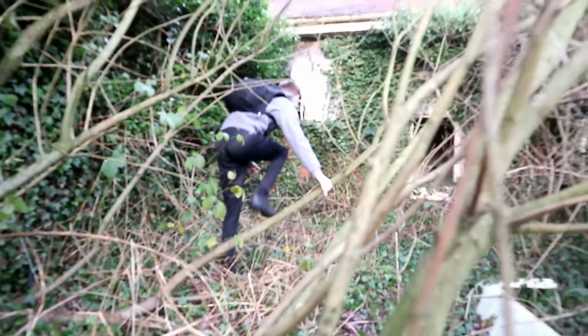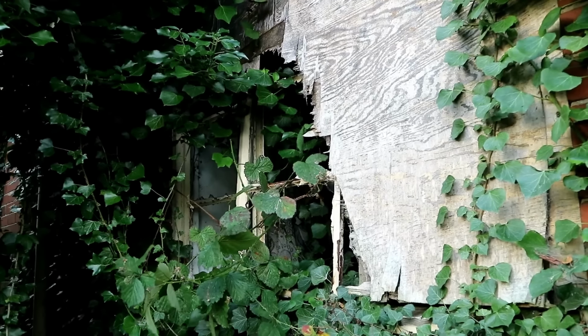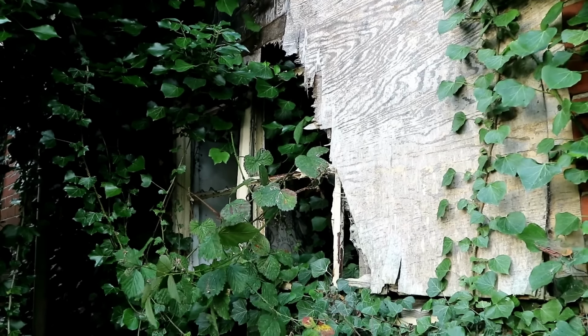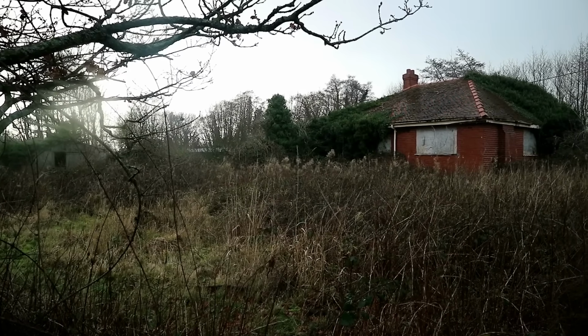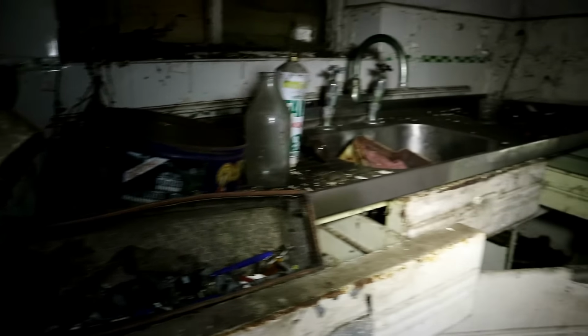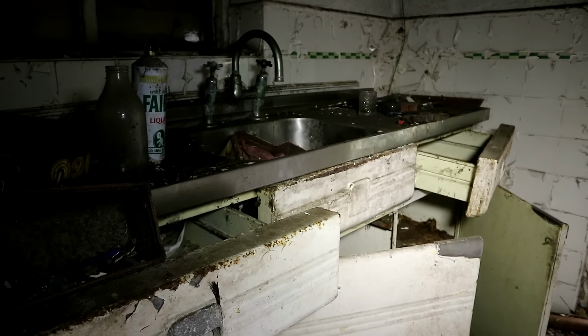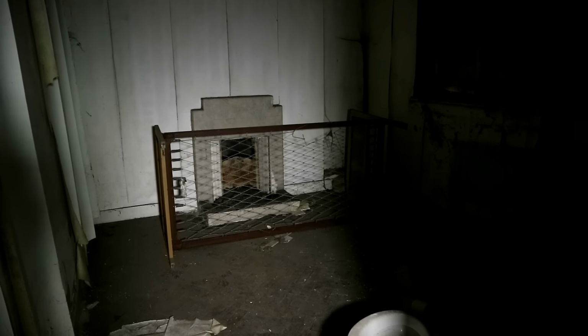Firstly, we ventured inside the small bungalow the residents would live inside. We hadn't heard much good about it, and it wasn't the reason we were visiting this place. Once inside, our beliefs were confirmed. The little building was empty and quite destroyed.